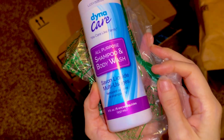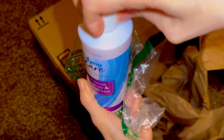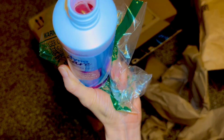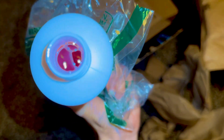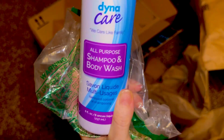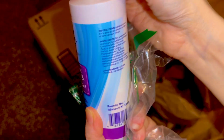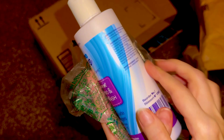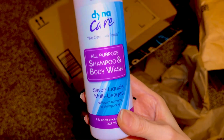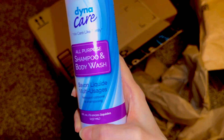This is Dial Care. It's all-purpose shampoo and body wash. It looks like this. It smells good. It has like a fresh scent. It doesn't smell really perfumey. So if you like that, like it's a basic shampoo and body wash, this is really good. It washes really well and I like it.